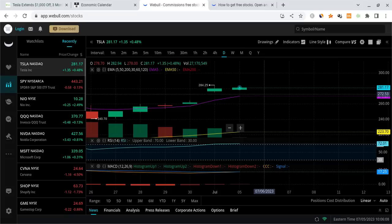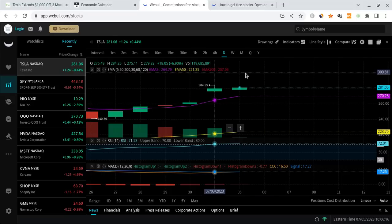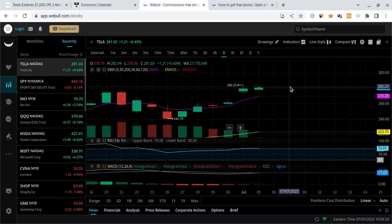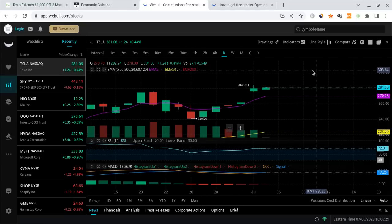Right before that happens, we could see some downside on Tesla first, depending on the FOMC minutes. That's just a warning. It's not a guarantee. It's just something I want to note. But like I said before, for the short term, yes, it could happen because of the bearish divergence that was developing. But for the medium term, for the next week or two, as we approach earnings over the next few weeks, I could see Tesla push up to $300 as we approach earnings. I could see that happen as well.